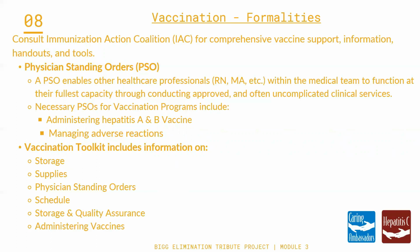So if you just watched Module 2, you remember we talked about physician standing orders that are necessary for hepatitis C testing. And as we talked about, a PSO enables other healthcare professionals within the system to function at their fullest capacity by conducting approved and often uncomplicated clinical services to help aid in developing relationship and certainly saving time and resources for that system.